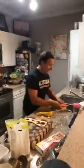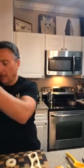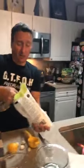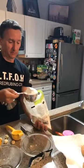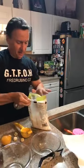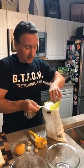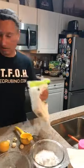Okay. Now, those are red hot. So we're going to make the glaze. This is my favorite part. Okay. A quick glaze. Confectioners' sugar. 1 cup. 1 cup. That's way too much. What? Too much and no good. Okay. That's good. Keep your mouth shut, okay?